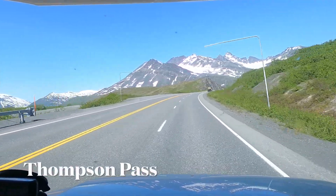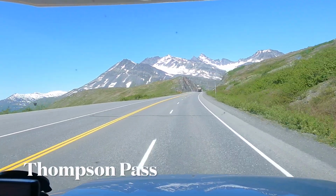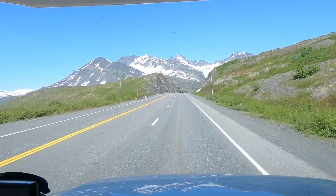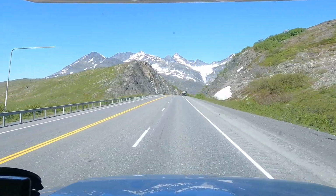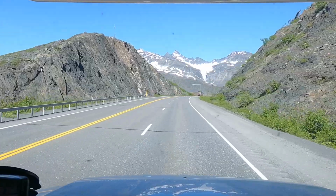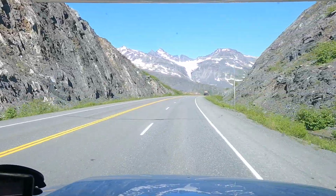Next up is the Thompson Pass. Thompson Pass is a 2,600-foot-high gap in the Chugach Mountains, just northeast of Valdez. It is the snowiest place in Alaska, recording 500 inches of snow per year on average. In the winter of 1952-53, 974 inches of snow fell, the most ever recorded in one season at one location in Alaska.